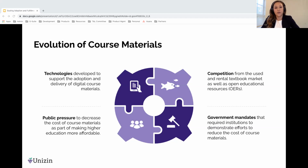Inclusive access not only delivered student savings, but it also demonstrated the value of technology in the classroom. In ways that traditional course materials cannot, digital course materials can facilitate learning experiences through interactive components, engagement tools, and many of those features that, as was described in the keynote, generates data and helps us improve those learning experiences.